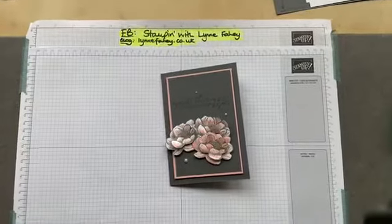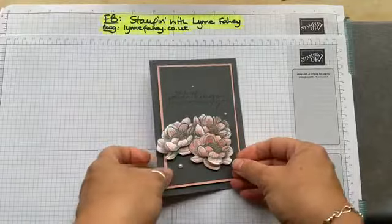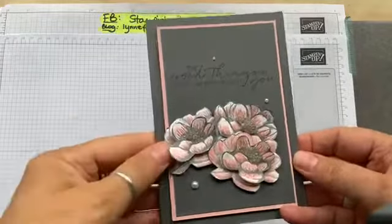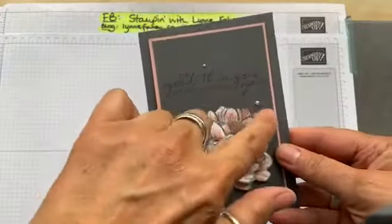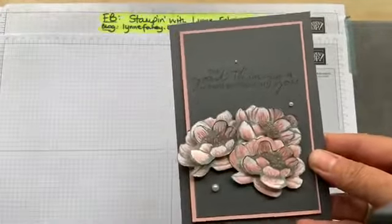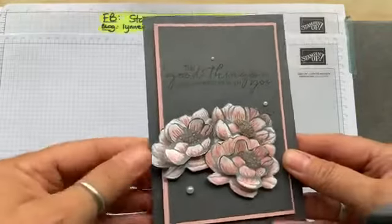So this is the card. Let me bring it a bit closer. Good afternoon, Dad. Are you checking up on me, are you? Hope you're all right. So as you can see, I've got some Wink of Stella, which is quite gold. I've got some pearls as well. And I've put the sentiment straight on here. I haven't actually used any of these dies, so maybe next time I'll use some of the dies.